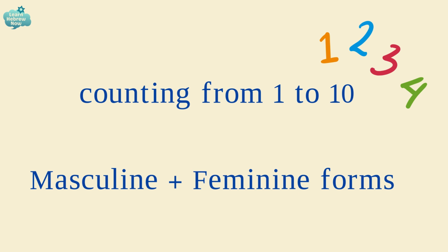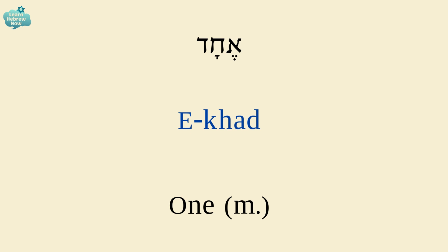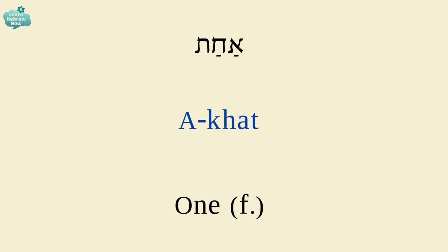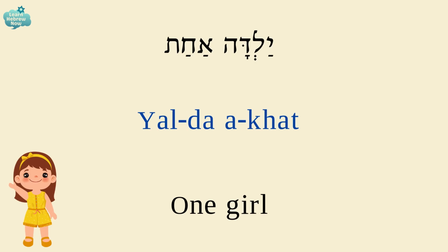Alright, now let's learn to count from 1 to 10 in both masculine and feminine forms. 1. Male. Echad. To say one boy, you would say ילד אחד. One female. אחת. To say one girl, you would say ילדה אחת.